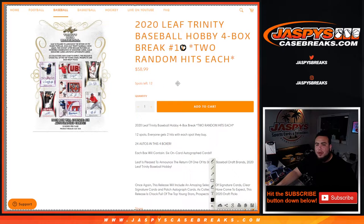This is a four-box break. Two random hits each, number 10. So it looks like 10 would be from a fresh case, I assume. I didn't see any loose boxes over there, so I figured it's a fresh case.